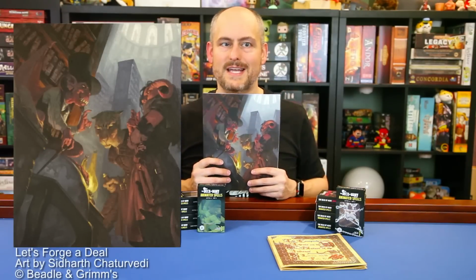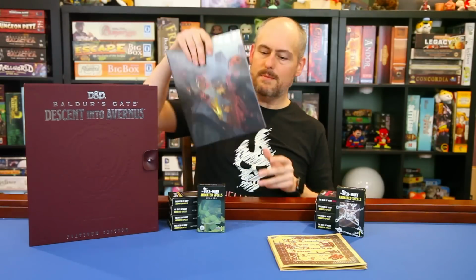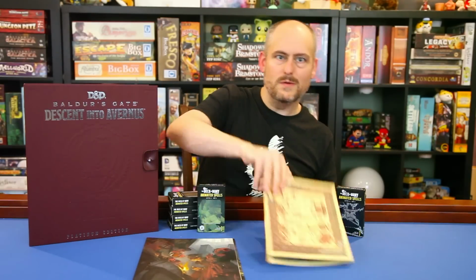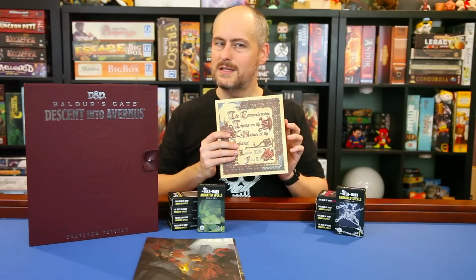Next is Let's Forge a Deal, which takes place in Candlekeep. Remember back when we were looking at the in-world documents, and I mentioned that there was something special about the comprehensive thesis on the nature of the Infernal? Let's take a closer look.